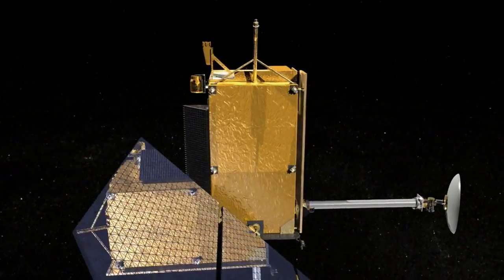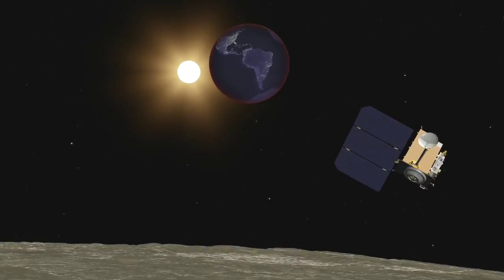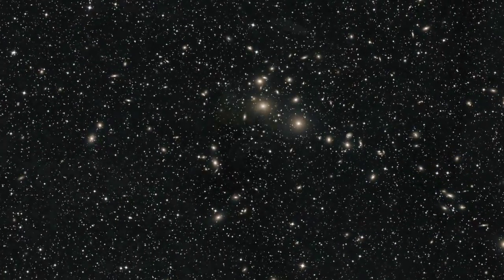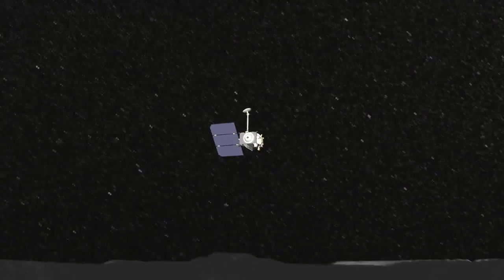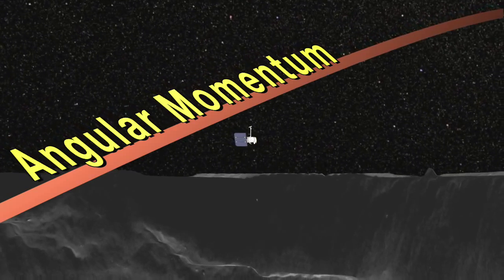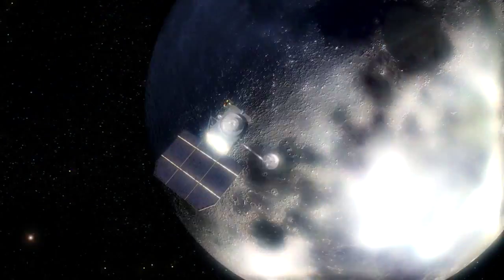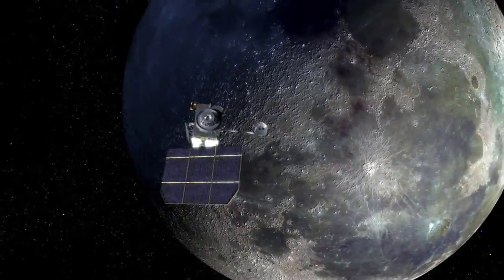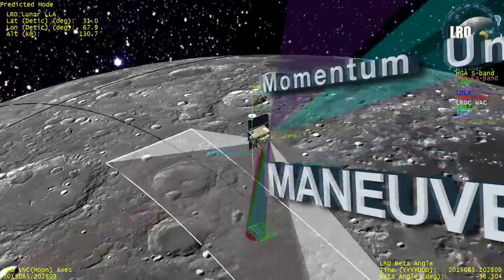Larger changes in the wheel speeds can get the spacecraft to point in different directions, perhaps toward Earth to take a picture, or the stars for instrument calibration. Over time, the reaction wheels spin faster and faster as they keep the instruments pointing at the Moon, causing the angular momentum to steadily increase. As a result, every few weeks, a decrease in the angular momentum is needed. This is done by firing thrusters, as that gets the reaction wheels to compensate and spin more slowly. This process is called a momentum unload maneuver.